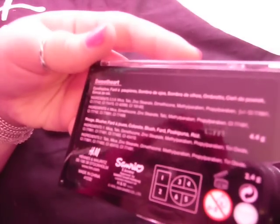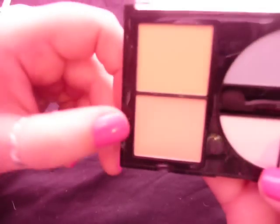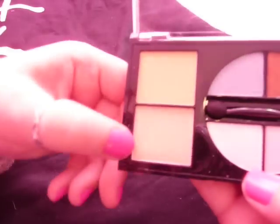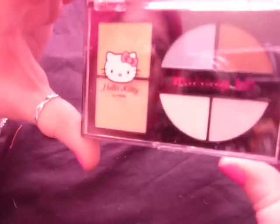So they're all eyeshadows, and then you get 2 blush, which I think these 2 are. Even though they're like not red or anything like that, but they're your blushes. This peach one's kind of nice. I'm assuming that's a blush and that's like a highlight or something. I don't know. But anyway, that's the Hello Kitty makeup kit.